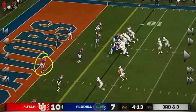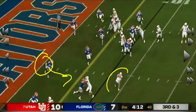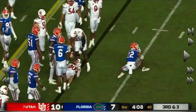That's okay. Torrance now playing safety, ready to come downhill on anything quick. There's your quick hitter to the best player. This is not a good ball. Should be thrown here. That's going to allow Torrance to come downhill and make the tackle, getting a very important stop for Florida, holding Utah to a field goal.